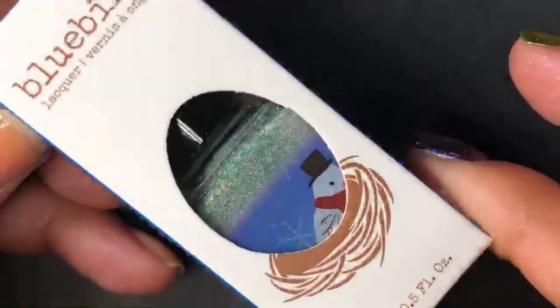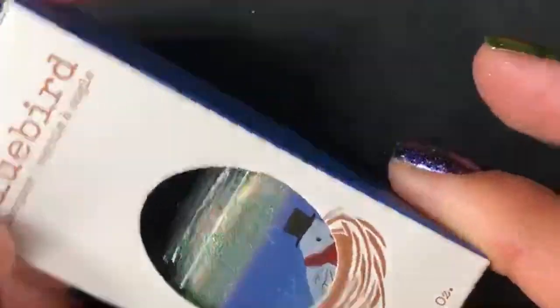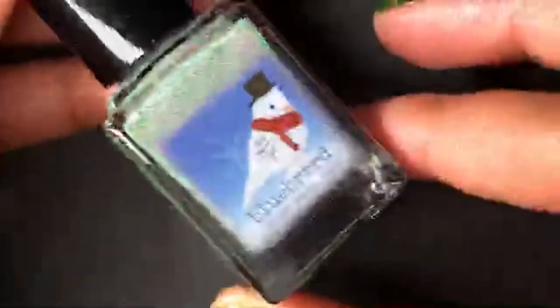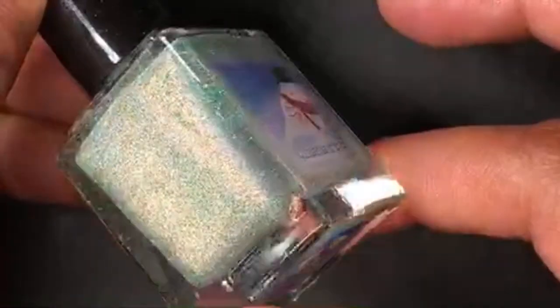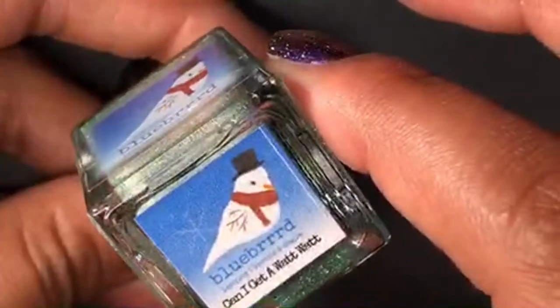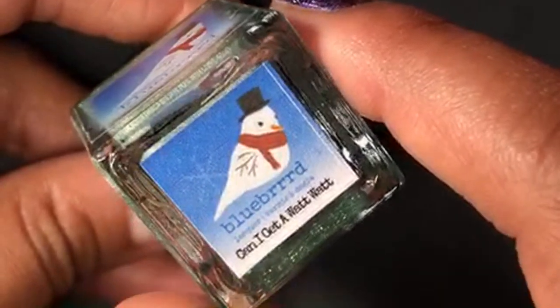Deep, heavy sighs. That is a beautiful polish. I am so psyched. Perfect for winter. So perfect for winter. Oh my gosh. You all, look at that. Whoa. It's called Can I Get a Watt Watt?